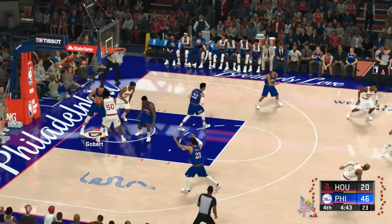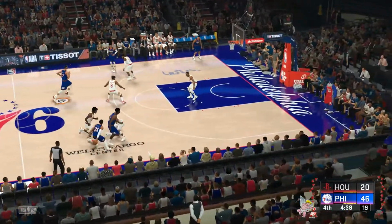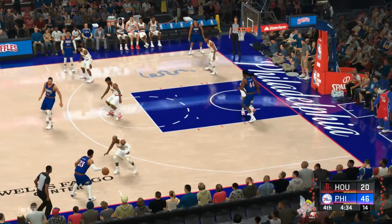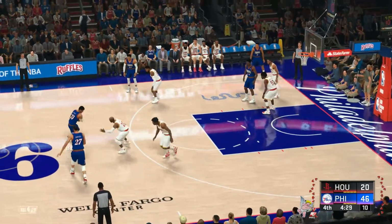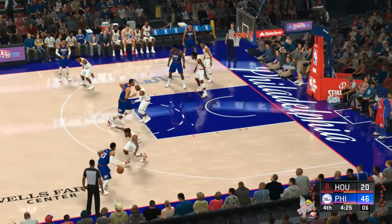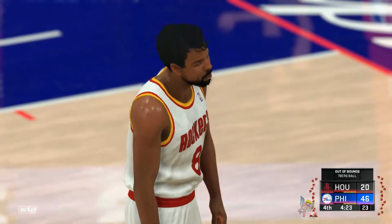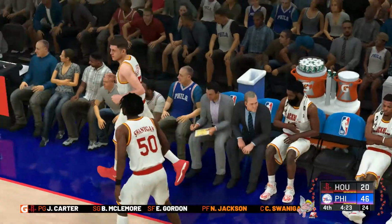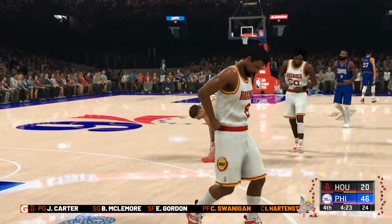Jackson down low. Defended by Gobert. Jackson misses. And the 76ers with possession. Burke with it. Passes to Gobert. Back to Burke. Just 5 to shoot. Stolen by Jackson. Out of bounds. It'll be 76ers ball. And Philadelphia making a change here. O'Quinn's checked in. And a change for the Rockets. Hartenstein, he's checked in for Jackson.